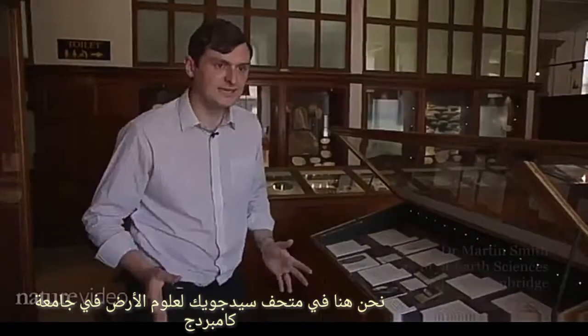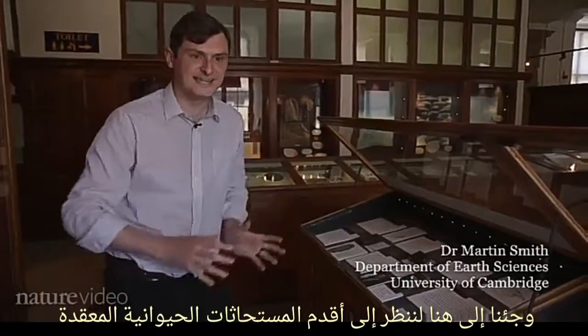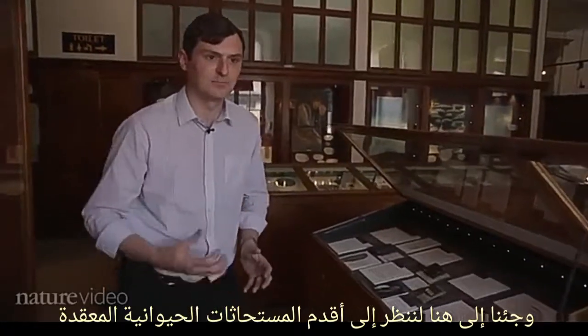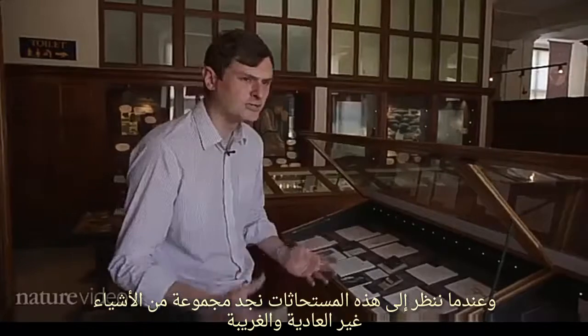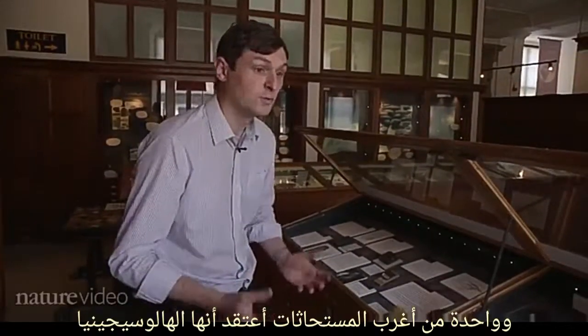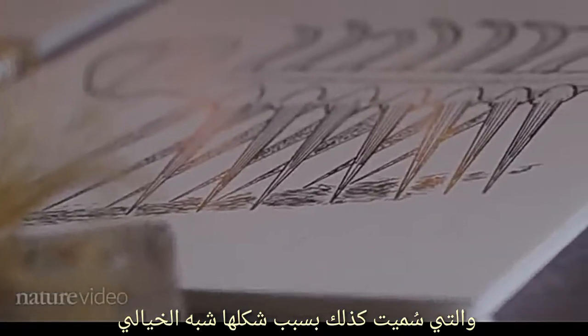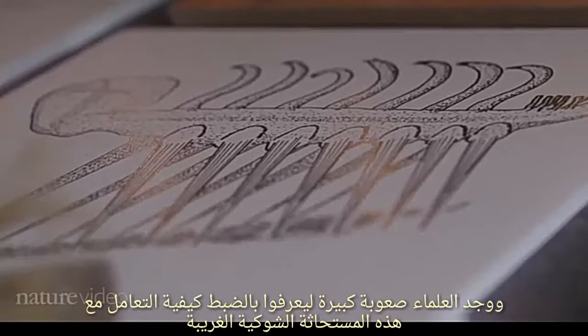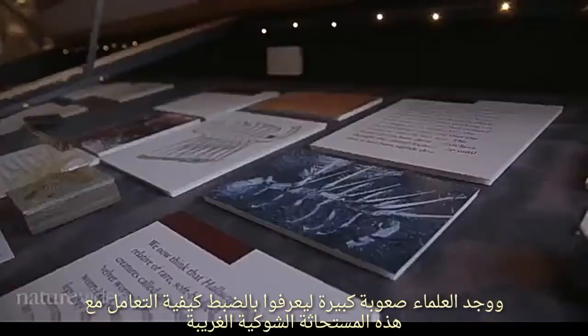So we're here now in the Sedgwick Museum of Earth Sciences in Cambridge, and we've walked all the way to the end of the museum to look at the earliest complex animal fossils. And when we look at these fossils, we find a whole array of very unusual and weird things. And one of the weirdest, I think, has to be Hallucigenia, which is named for its dreamlike appearance, and scientists have found very difficult to know exactly what to do with this unusual spiny worm.